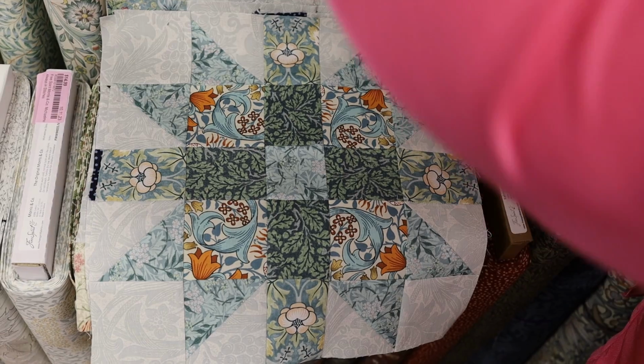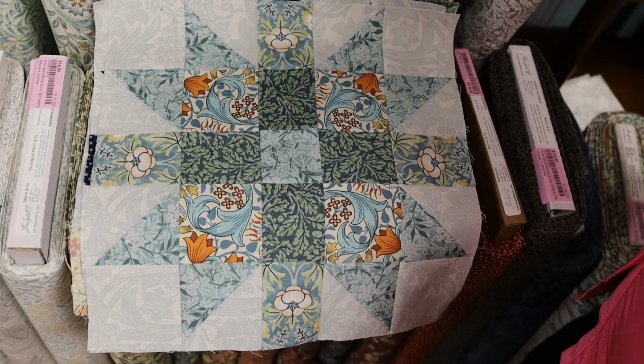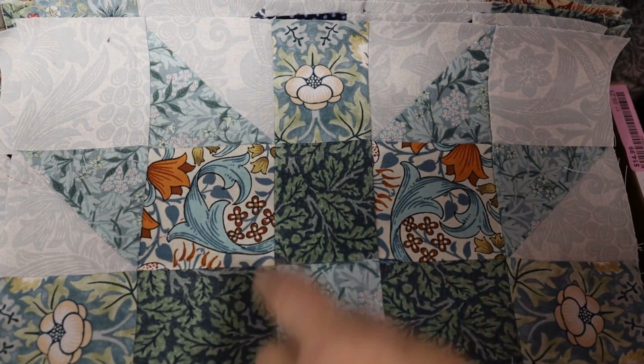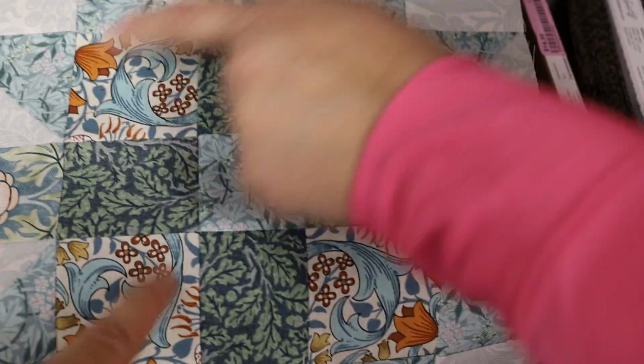You've got to have your contrasting pieces. Isn't that lovely? I could do a whole quilt with just those fabrics in that block. Wouldn't that be pretty? But see, your swirls all go like this. They're all going the same way. And then you've got this little branch at the top, you branched them out. Yep.